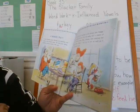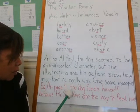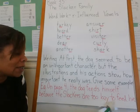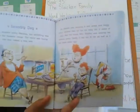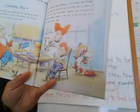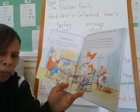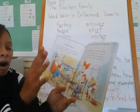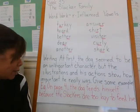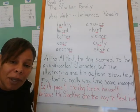On pages 4 and 5, the dog feeds himself. The dog feeds himself because the Slackers are too lazy to feed him. If you look on pages 4 and 5, they're all sitting around the table, and there's Slug, the dog, pouring himself some dog food because the rest of the family is too lazy to feed him. So he's kind of important. He kind of helps the family out. There are more examples in the book of how Slug, the dog, is important. So I want you to find those examples and write them down in your writing book for me.